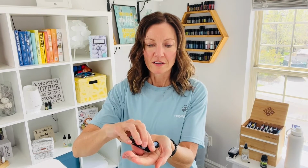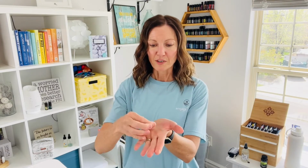doTERRA does have these little peppermint beadlets, which I love. So they just come out. It's about a third of a drop of peppermint. If you can see that. And you put it in your mouth, bite it. The little gel coating dissolves, veggie cap dissolves. You can also pop them in your hand. Whoop, and it just pops out the oil in your hand if you need a quick use of peppermint oil.